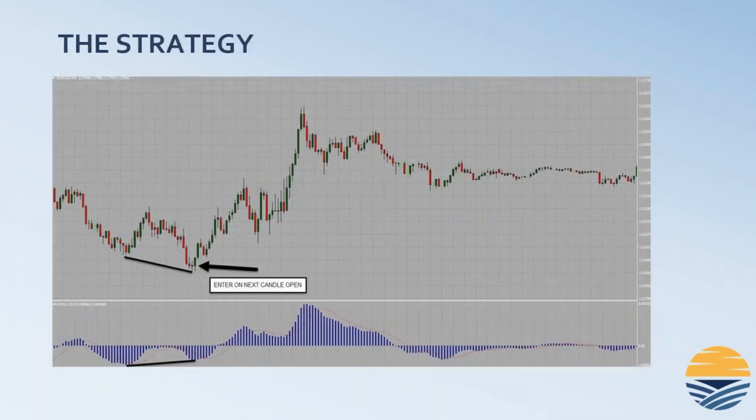Now let's discuss entries. There's a couple of different ways to enter the market. One is a simple enter on next candle open concept. So we have our low, we have our lower low, we have our low, we have our higher low. Here's our divergence. We can enter on the next bar or candle open. So we wait for that divergence candle to close, and then we enter the market on the next candle.